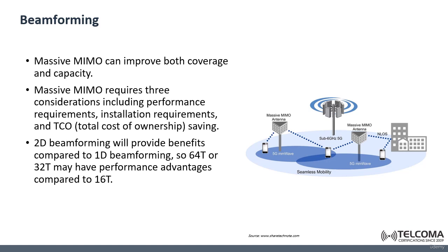You can see in this picture that using more dimensional beamforming techniques will add more benefits. For example, 2D beamforming will provide more benefits compared to 1D beamforming. Therefore, 64 transceivers or 32 transceivers may have a performance advantage compared to 16 transceivers. At the end, you need to know that massive MIMO and beamforming are major concepts for 5G new radio, which mainly enable the use of millimeter frequency bands in 5G, and also enable the operator to make revenues from the use cases of 5G.